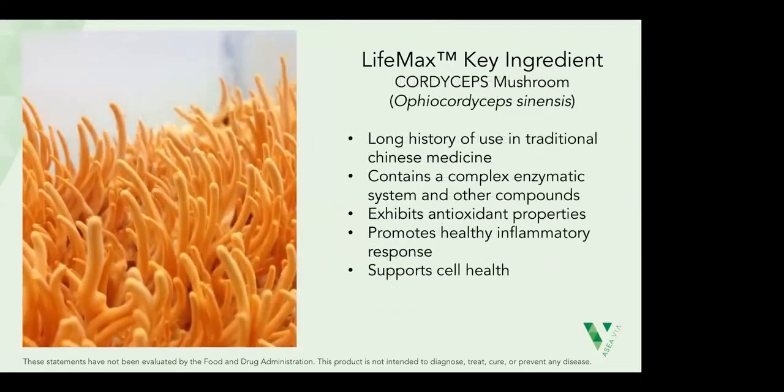Okay, let's talk about another. This one is cordyceps. This has long been a favorite of mine, Cordyceps sinensis. Another mushroom from traditional Chinese medicine. It's been used for thousands of years, and it has a really interesting complex of enzymes and other compounds. So this one's really great for the body.